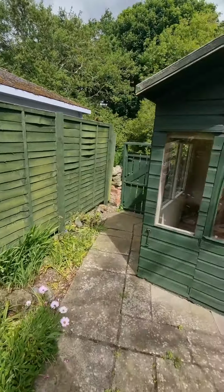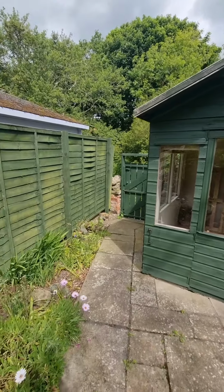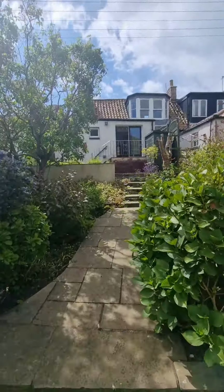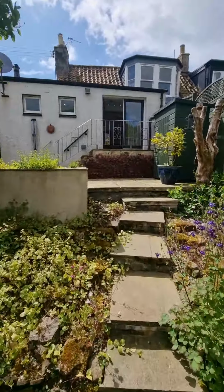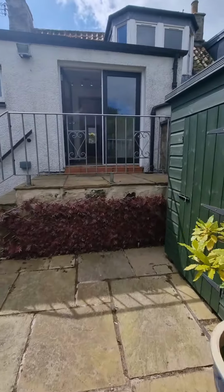And then you do just have an access gate just there that takes you to a little brook that trickles through. But isn't this just incredible? Could really just sit here all day and take full advantage of this really peaceful setting. You can maybe hear the birds in the background. But let's head back up and recap Middle Cottage in Kilrenny.